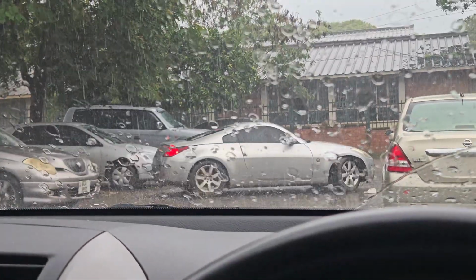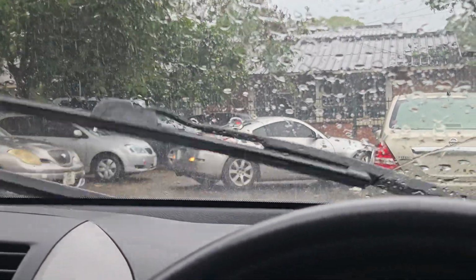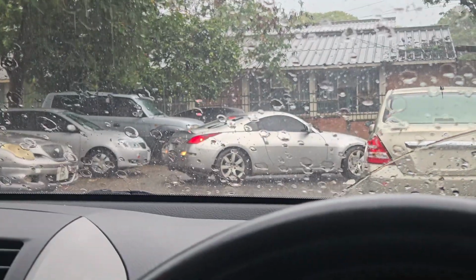Looks cool. I bet it's very scary driving that in the rain, knowing you can just slide anywhere.